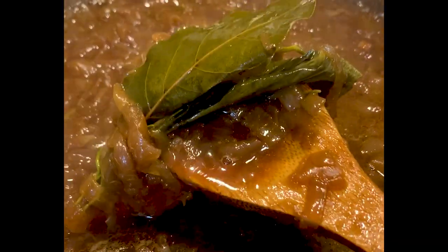This is my cardamom leaves and rosemary, and I've got a little ball of thyme in there somewhere. Fresh.